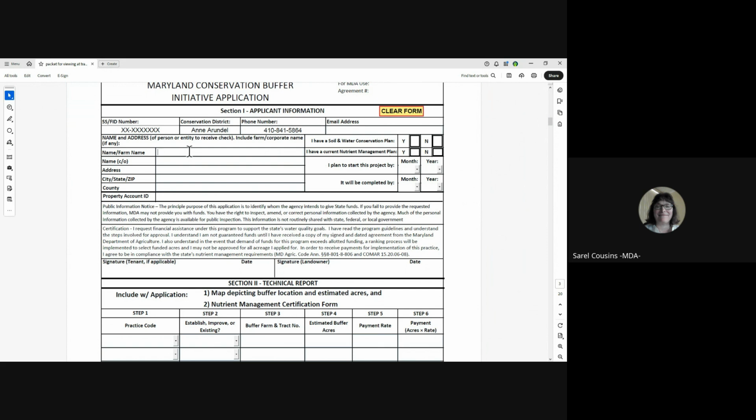So in this case, I'm just going to put Ice Cream Trail LLC, and then you would put the care of whoever the contact is for the entity, and then the address. In this case, the example is Maryland Department of Agriculture, so the city is Annapolis, and then the zip, and then the county again would be Anne Arundel. And then I'm just going to use a sample property ID from Caroline County. And I know that's not in Anne Arundel County, but it's just a sample.